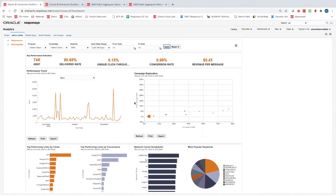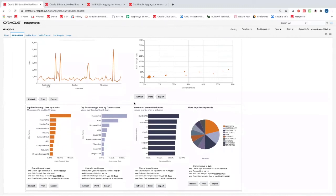You get access to other metrics such as your performance trend, campaign expiration, your top performing links by click, top performing links by conversions. You get the network breakdown, so you can see which providers are giving you the best value, and more importantly, being able to see the most popular keywords. So as you start to strategize for specific keywords that you want your customers to interact with, you're going to be able to quickly see which ones are giving you the best value or not.